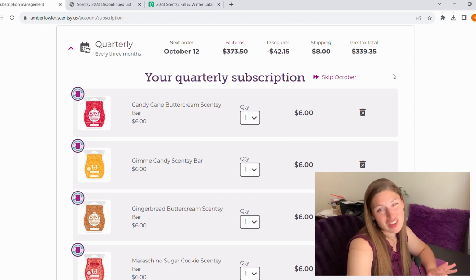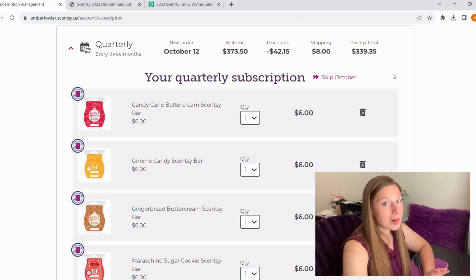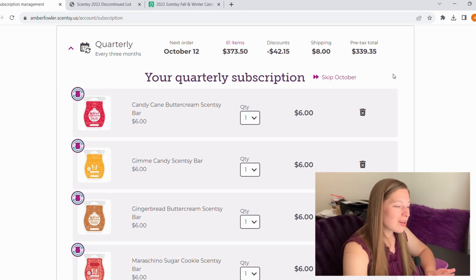So you can save yourself a little bit of money if you just really don't need something right at that moment. Skipping that order one time means you can keep everything that's in your club. If you choose to skip your order more than once within a 12-month period, all of your discontinued items will be taken out. So be very careful with that.